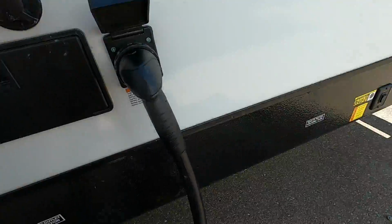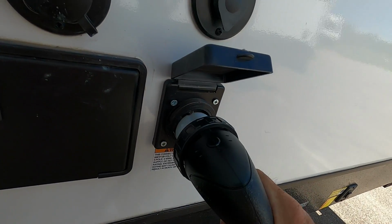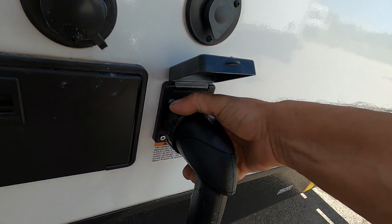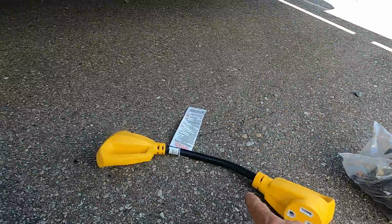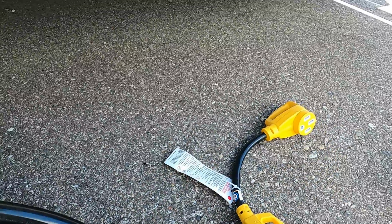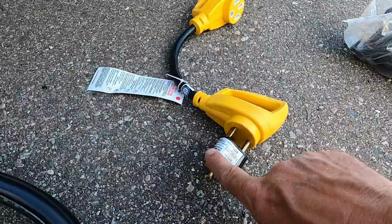Big long 50 amp cord plugs in on the side here. The way these go on there, you'll see your groove. Squeeze that in there, turn it to your right, and then put on your black washer to lock that on there. Now at the end of that 50 amp service, should you need it, in your convenience pack will be a 50 to 30 dog bone, we like to call it, and then a 30 to 15 amp reducer in case you need to plug into a 110 somewhere.